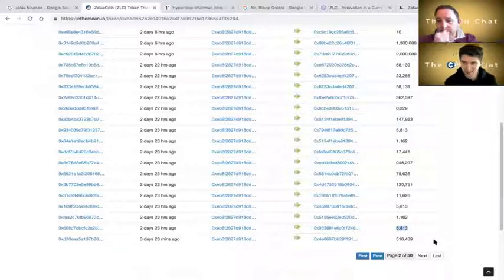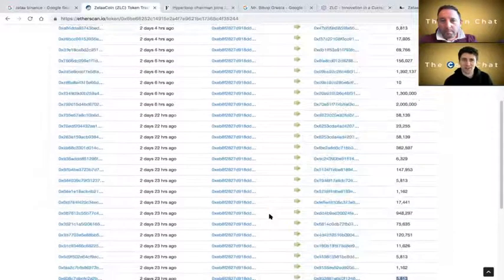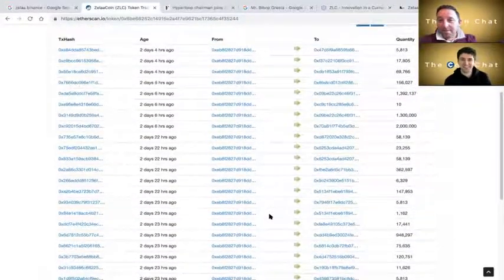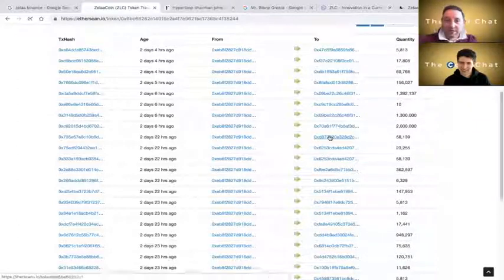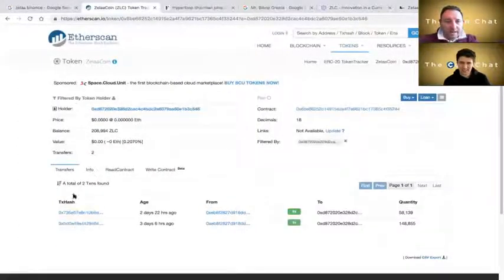518439. Looks like someone's random number generator is off. Big time. Now, what's even more interesting for me was I wanted to then find out, well, who did the purchase come from? Why not, right? Yeah. So I click on it, and it takes me to a smart contract with 2 transactions.